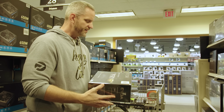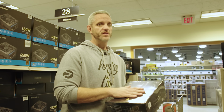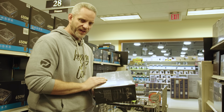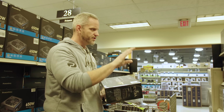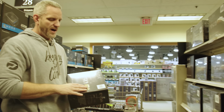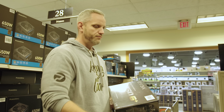One of the things with power supplies, unfortunately, is with the whole tariff thing, it was a part that legitimately you can track a price increase. Power supplies have gotten more expensive over the last year or so. So EVGA has kind of gone through a lot of different versions. You've got the GQ, you've got the G+, you've got the BQ. Usually the letter is the rating, right? G for gold, B for bronze.